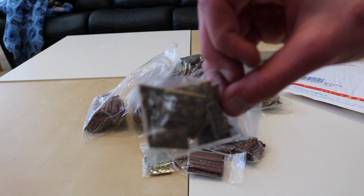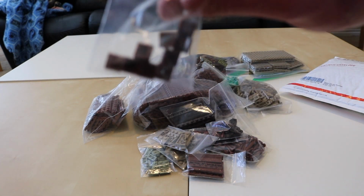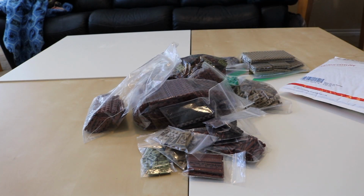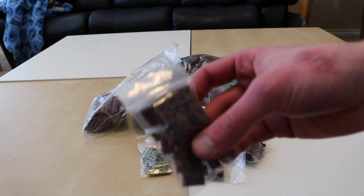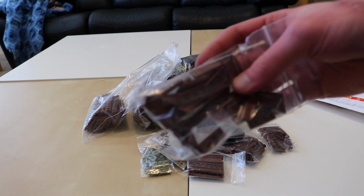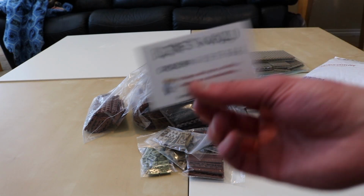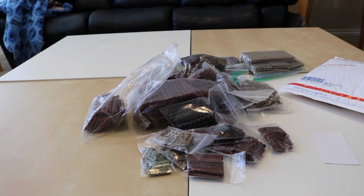More dark tan wedge plates, some reddish brown 1x1s, some reddish brown 1x2s, some reddish brown 1x3 tiles for ground texturing, and then here is, wait, wrong card.